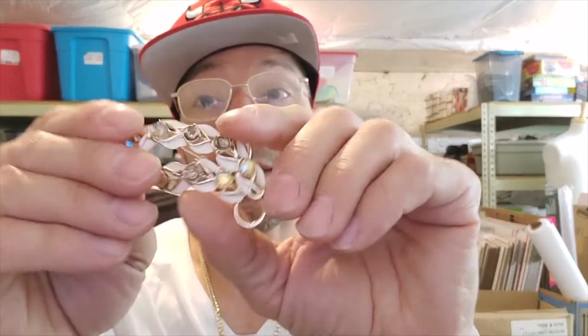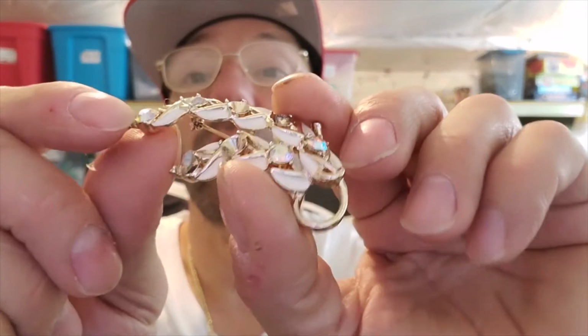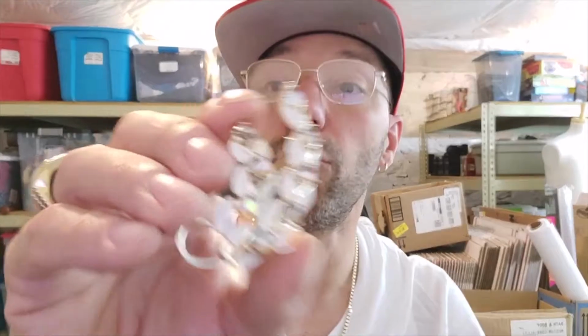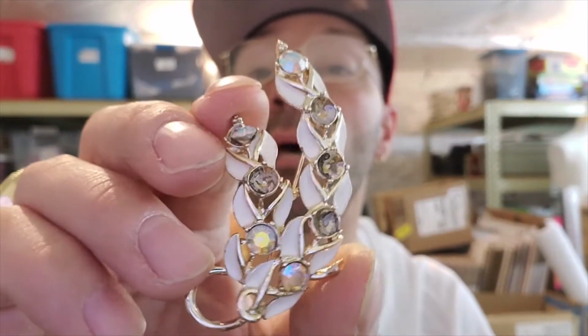You know the deal. This is actually missing stones. If it wasn't missing stones, it would probably be worth a little bit more. It is a really cool brooch. It's enamel, metal, rhinestone, whatever, but it's missing rhinestones. So I'm hoping that I get at least maybe 15 or 20 bucks for it. At least get my money back, or at least some of it, you know what I mean?